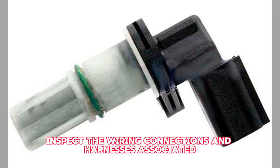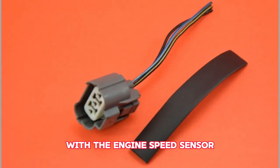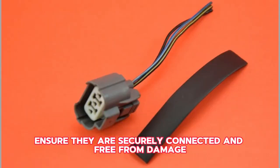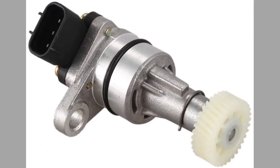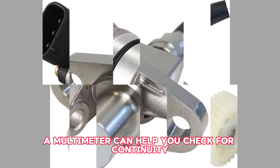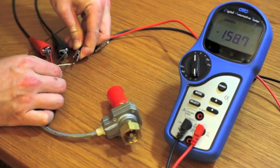4. Check wiring connections. Inspect the wiring connections and harnesses associated with the engine speed sensor. Ensure they are securely connected and free from damage. Repair or replace any faulty wiring as needed. A multimeter can help you check for continuity and proper voltage in the sensor's wiring harness.